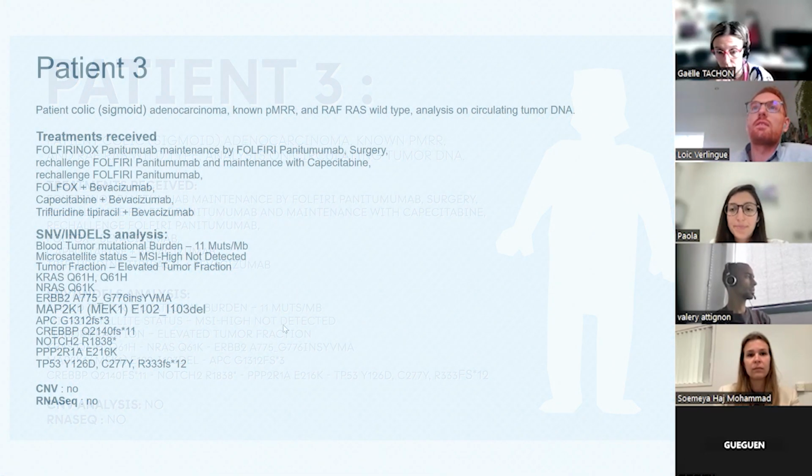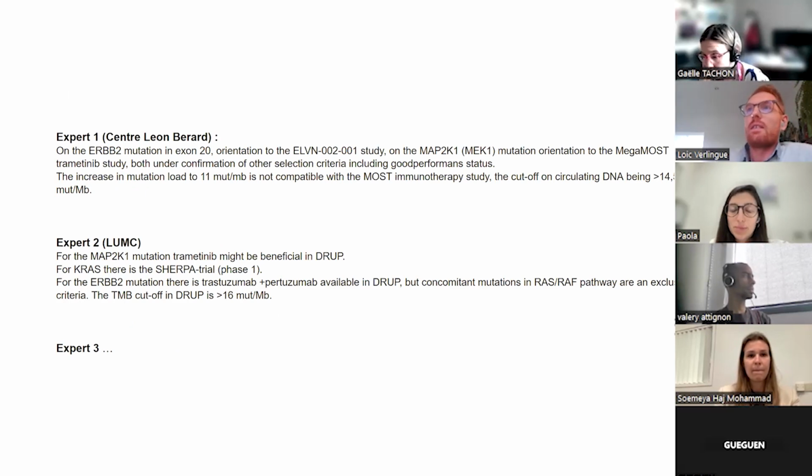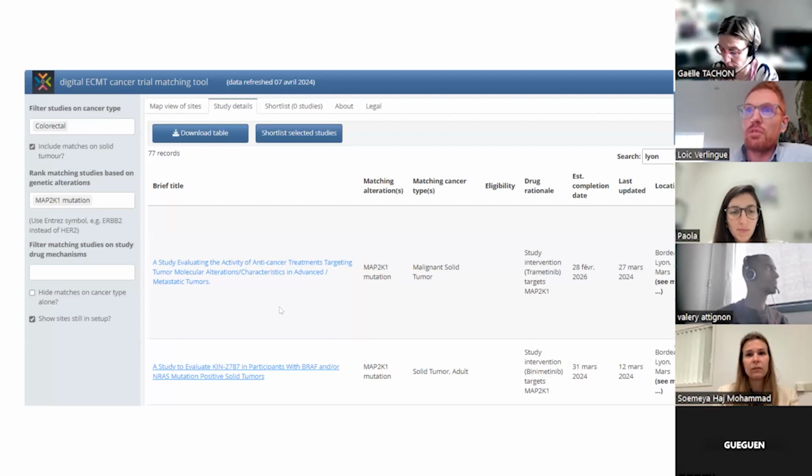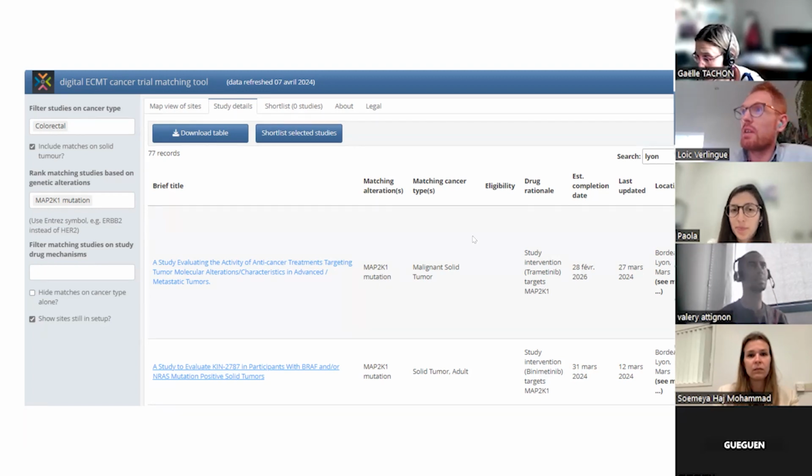Okay, good. Nice discussion. And this is also a presentation of another matching tool, Digital SMT, which is an open source tool. For example, you can query colorectal cancer, so it's quite simple in terms of tumor type description, and the MAP2K1 mutation, which is the lowest in the pathway, and it outputs some trials that are relevant. This is a MEGAMOST trial that we have in Lyon, and it says it matched to this alteration, MAP2K1, and the intervention is trametinib.